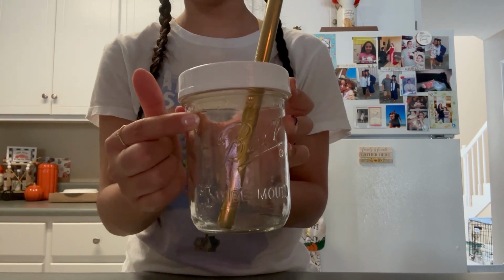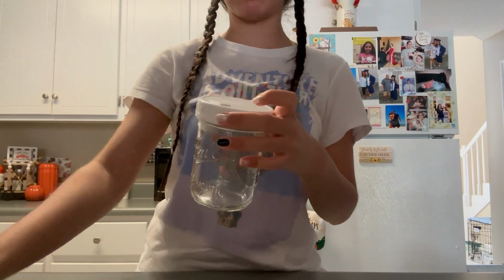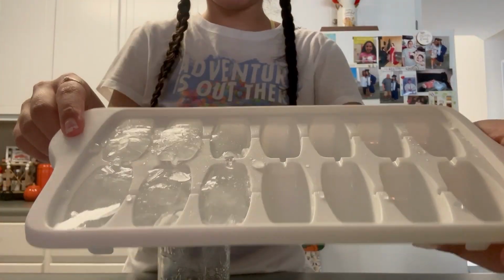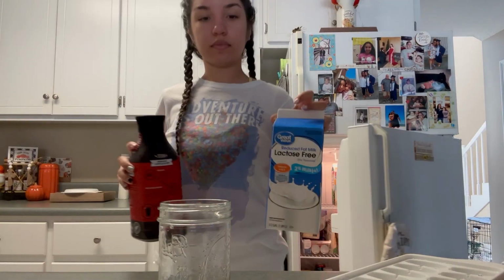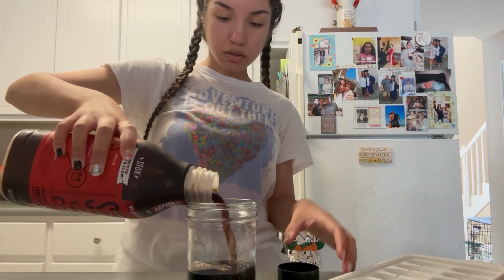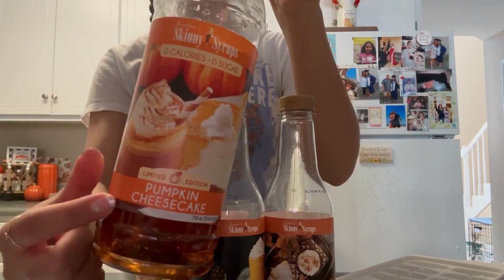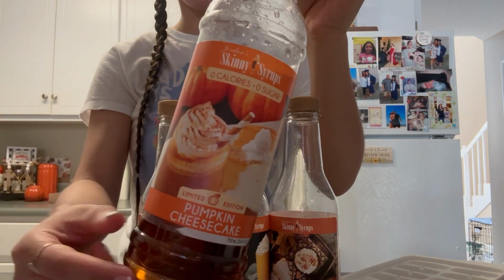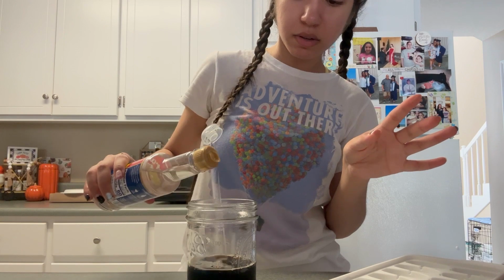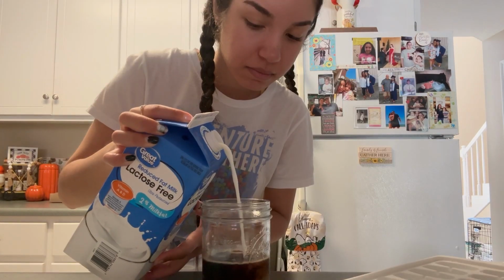Measurements on the side. I usually do around 6 ounces of coffee, but when you add ice, there's no telling how much it really is. Ice. I'm probably gonna use all 6 of these. We're gonna make an iced latte today. I have a lot of fall themed syrups. Favorite syrup, the pumpkin cheesecake from Skinny Syrup. So good. This is always a must. The vanilla. 1, 2.